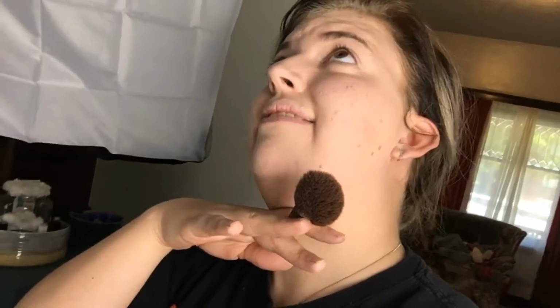What do you guys think? I am loving the results. I love it so much. Well, this is supposed to be medium coverage. I feel like it gives off a lot more than just medium coverage. I'm letting it dry now, and it is drying to a pretty matte finish.